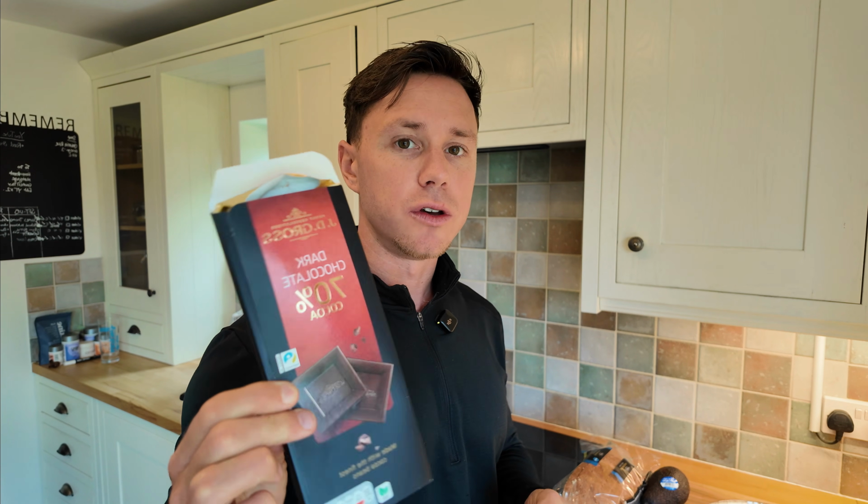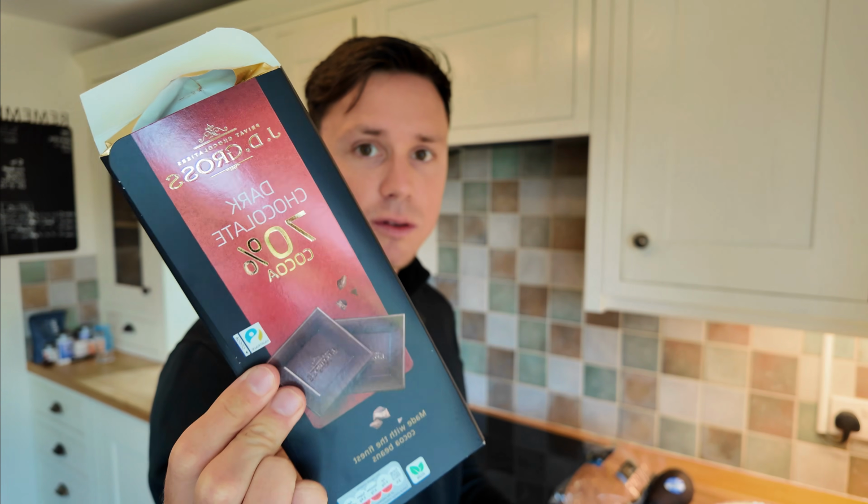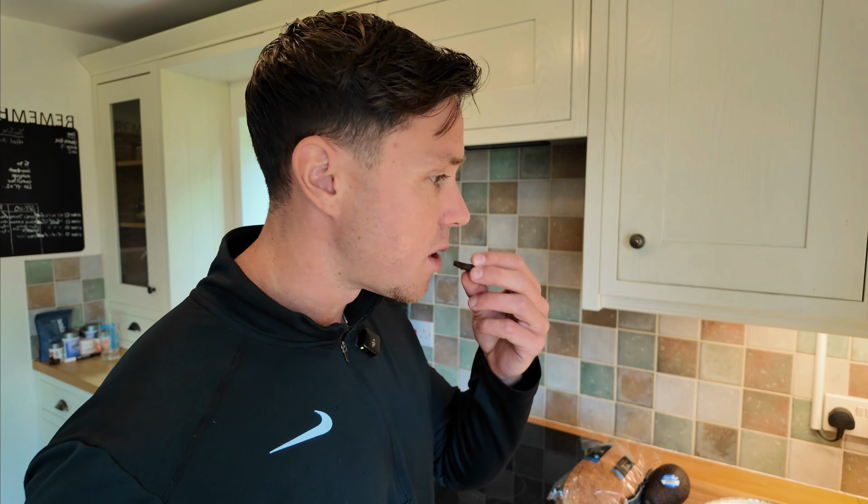So something I've just remembered, I did used to shop in Lidl a couple years back, and the chocolate, this one compared to the one from Aldi, is so much better. The Aldi one is nice. I think it's Moser Roth, is what it's called, but this one, oh my goodness. This beats Aldi for sure.